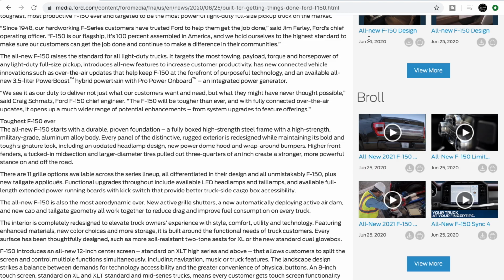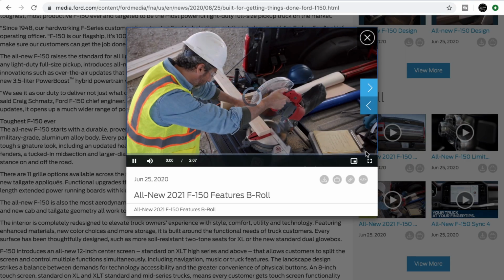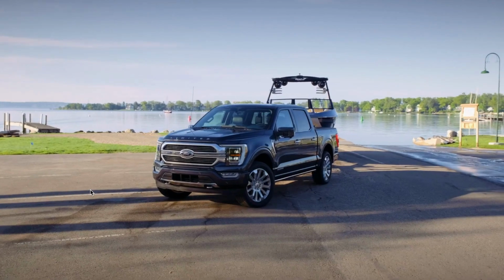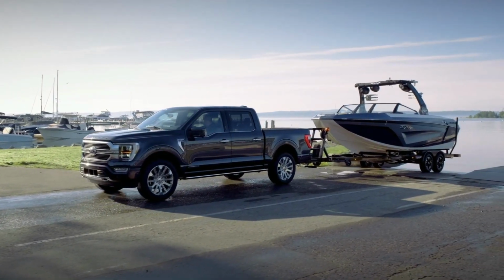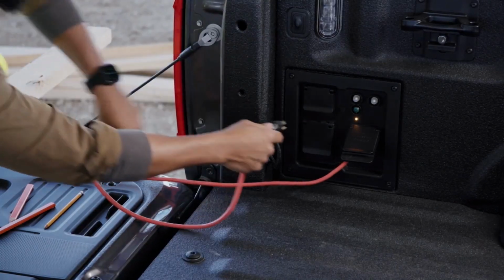Let's see what else we can find out here. This is going to be the bed. This is going to be like the tool stuff on the bed. Let's check this out. Oh, so this dude will back up for you if you don't know how to back up a boat, a trailer, which can be tricky. You've got to get some practice doing that. Yep, it'll do it for you.